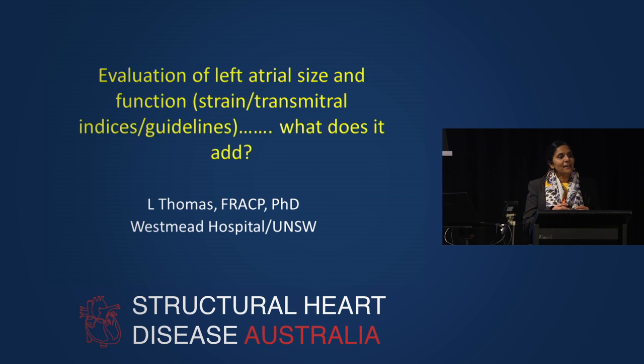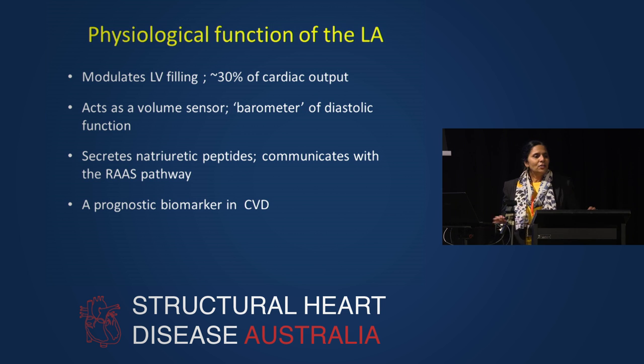So I'm going to look at left atrial size, function, strain. It's a complicated sort of title, but really what does it all add? So if we think of the left atrium, we often think it's just the chamber on top of the left ventricle and really doesn't have much function.